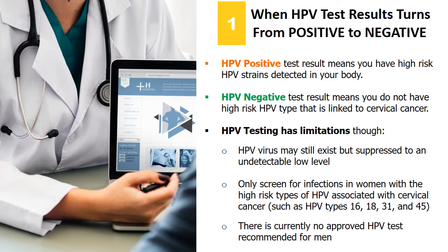Or, like in the case of many other women, the virus is just suppressed to an undetectable low level. Furthermore, it only screens for infections with the high-risk types of HPV associated with cervical cancer, such as HPV types 16, 18, 31 and 45. So even with HPV negative test results, you won't know for sure whether there is another type of HPV in the body. Not to mention, the current HPV testing is done on sample cells collected from the cervix of females, and there is currently no approved HPV test recommended for men.